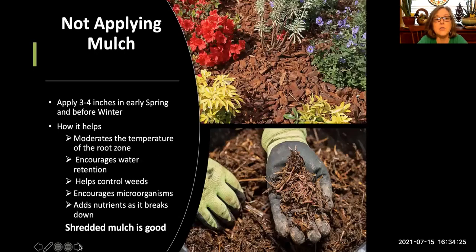Not applying mulch. This is so important. 3 to 4 inches of mulch should be applied in the spring and winter, if you can afford it. If not, just do it once a year. Mulches can get quite pricey.